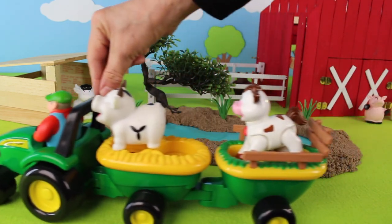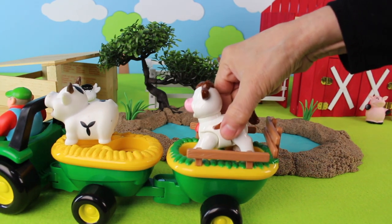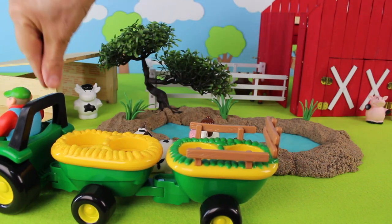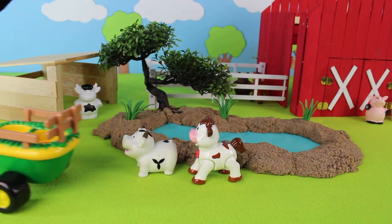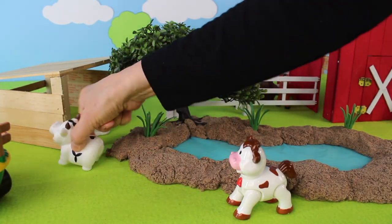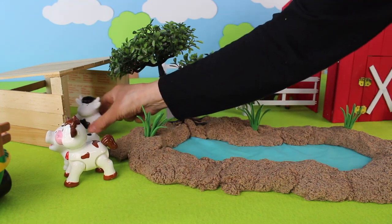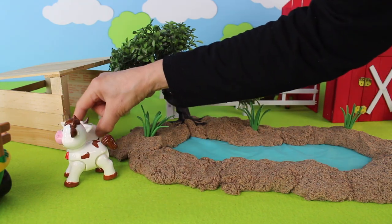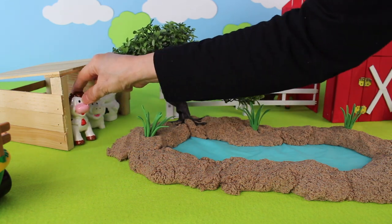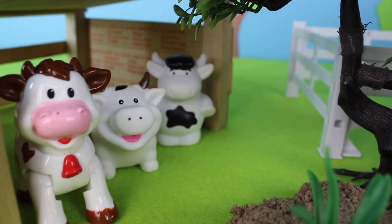And here is the farmer in his tractor with more cows. Let's take the cows out of the trailer. There goes the farmer. And now the other cows are headed towards the cow shed. You better back up, Mr. Cow, as the other cows are about to enter the shed. All three cows are in the cow shed. And look how happy they look. Aww.